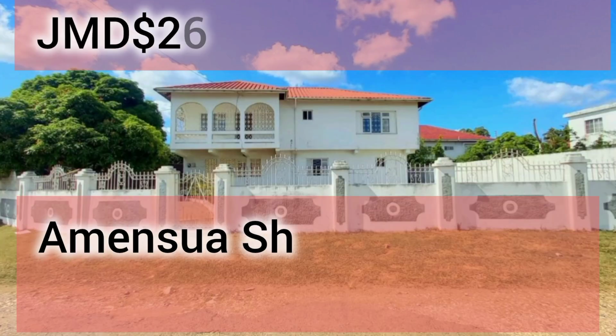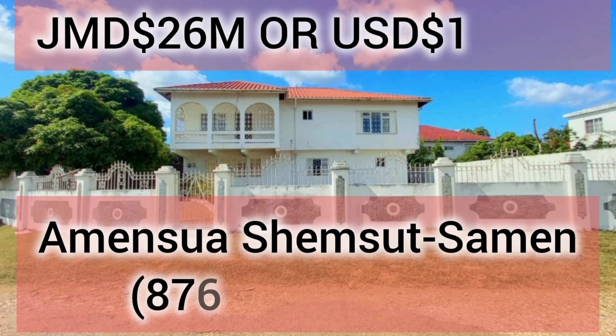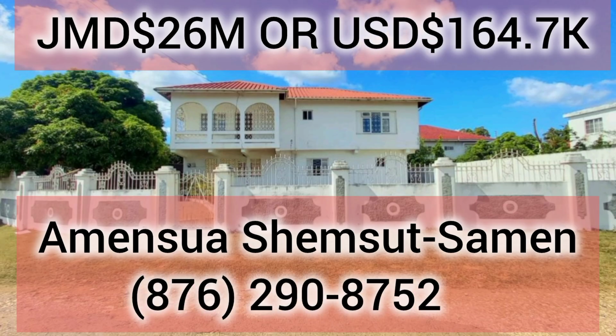The asking price for this house is Jamaican $26 million or US $164,700. To purchase or make an offer, please take a look at your screen, or you may visit the description area below for full details.